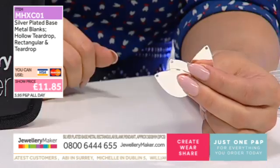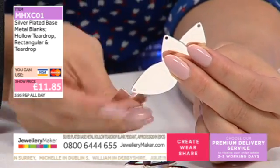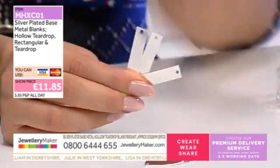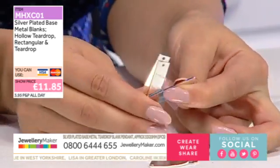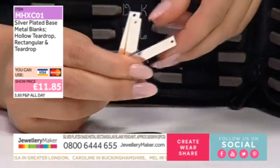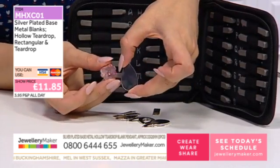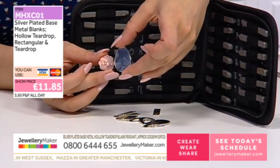Here we go. I have got £11.85 on this one because it's genuine silver plating. It is not the gold plating, so it is more affordable for you. Really nice sturdiness to these. And again, with the letter stamps that we brought to you, you're going to be able to get loads and loads of letters on there. Just to give you an idea of size, this is the actual size of the font. This is taken from this collection. That is a beautiful look.